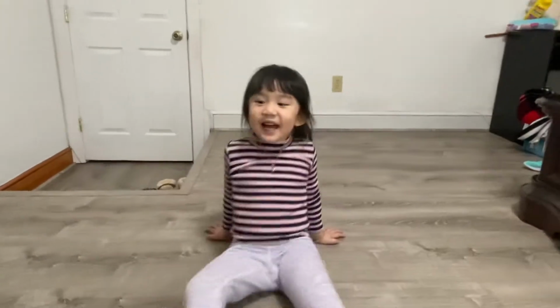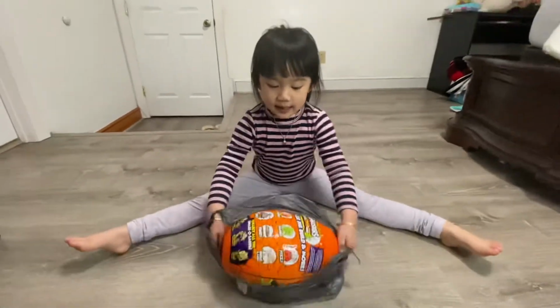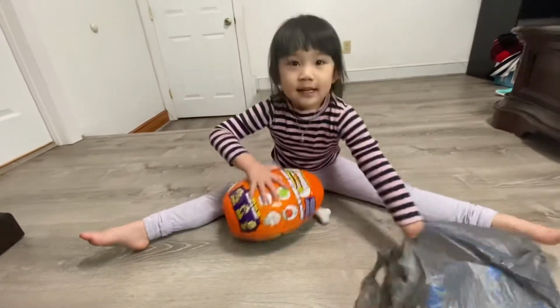What do we have today? A toy. Okay, this is the toy that she bought. This is my giant egg again. Giant egg again.